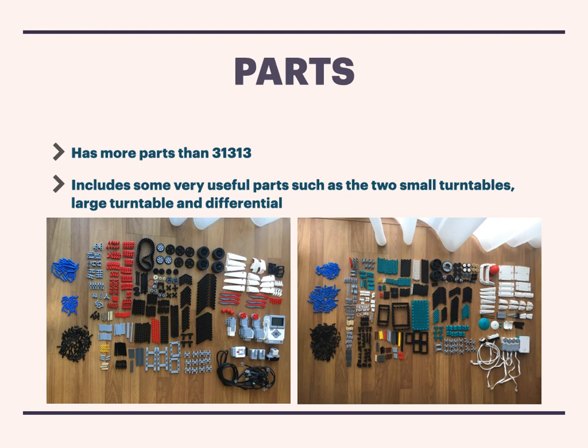One of the things that I do miss from the 31313 set are the tracks. I really like having tracks because you can build all-terrain vehicles, and you can build things like bobcats and tractors, and that is one thing which I sorely miss, and I wish 51515 had that.